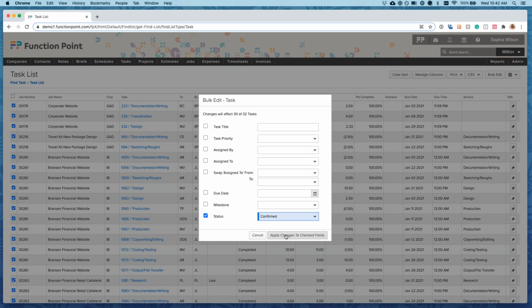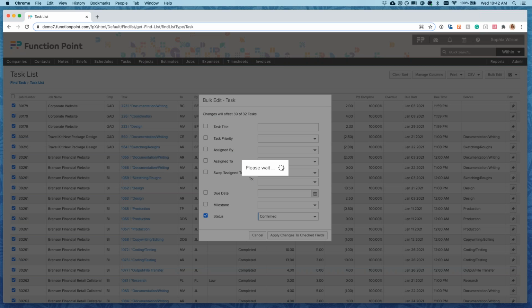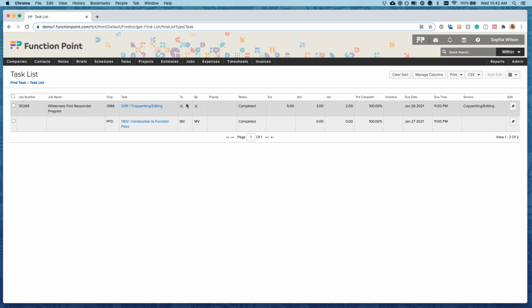You can come in and apply those changes to the checked fields. Again, it will confirm that it is 30 out of the 32 tasks that are being edited. These changes cannot be undone. Something I always like to emphasize, people, if you're going to come in and play around with this, make sure you click cancel if it's not actually what you want to do. We cannot undo it. So I'm going to click confirm. And you see how this list has cleared out, because those 30 tasks no longer are relevant to this filter, except for those 2 that we cleared out.